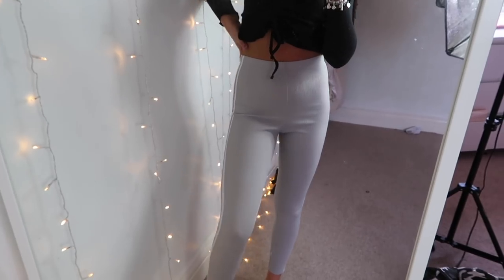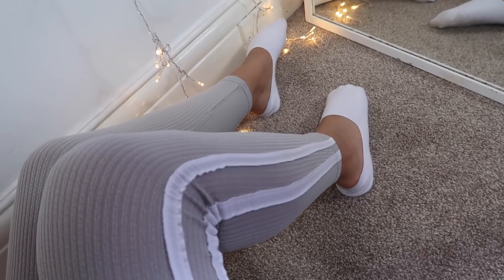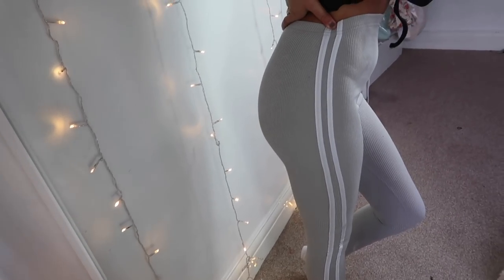The next pair of leggings I got are these grey ones with two white stripes down the side of the leg. Now, these are really in fashion at the moment, just the stripe down the leg. And again, these are so comfy. They are ribbed and I got them in a size 6. And they're just something that, again, you can easily dress up and dress down.